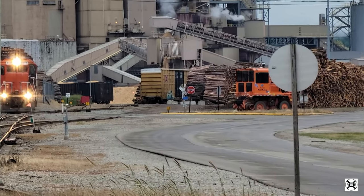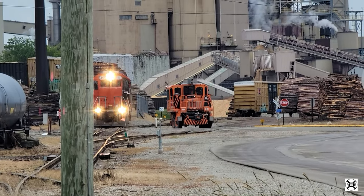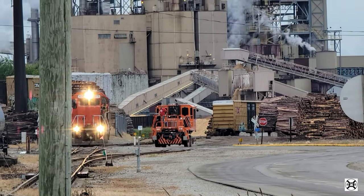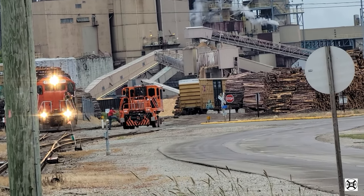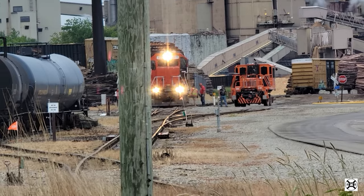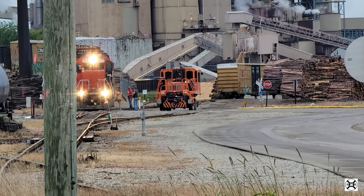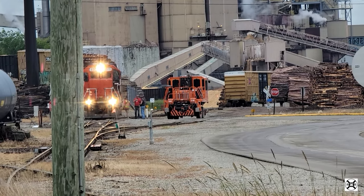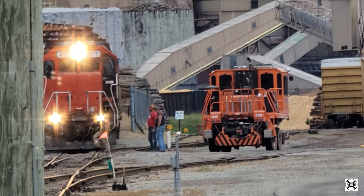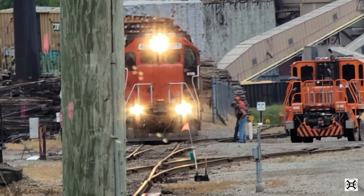Well, apparently there's our answer. They're waiting for a track mobile, I'm guessing. Sorry about the telephone pole in the way. I'm pretty sure they need the track mobile to be able to get certain things done around here because they don't really have a lot of trackage to use. Alright, boys and girls, I guess we're gonna get the show on the road here shortly.